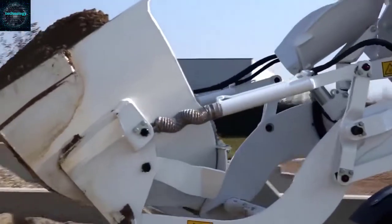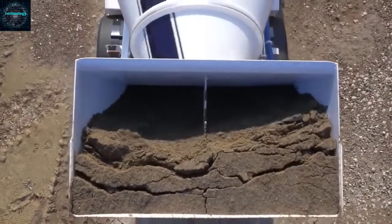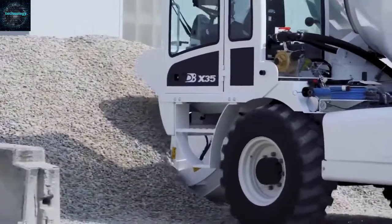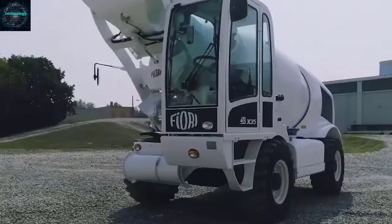The dimensions of the Fiori DB X35 are such that it fits into a cargo container, which simplifies the transportation process. The manufacturer highlights the machine's maneuverability and high stability despite its relatively small size.